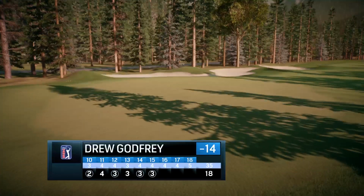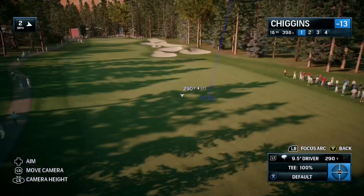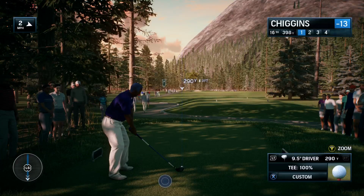Moving on to number 16 now. It's a par 4, 414 yards. And Frank, what are we looking at here? It's another hole that'll favour a nice sort of high draw off the tee. It'll set up that second shot to a green that has got several different levels on it.